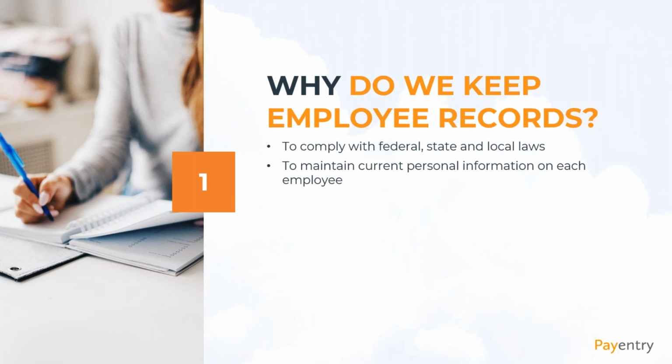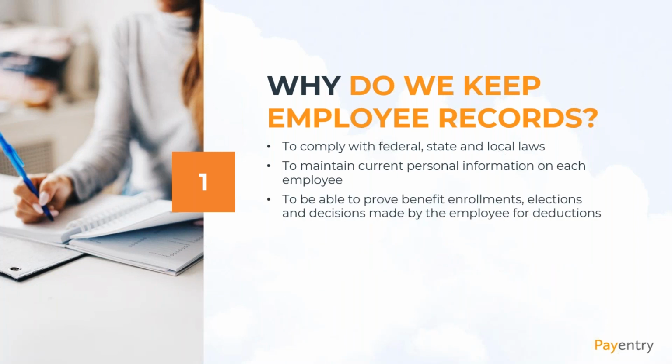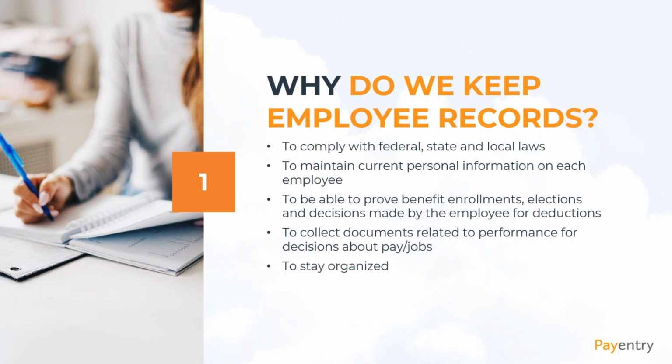We also do it to maintain current personnel and personal information on each employee, and to be able to prove benefit enrollments, elections, and decisions that are made by the employee for the deductions that we take out of their checks. We also collect documents related to performance for decisions about pay and jobs, and we do it to stay organized. We also do it to be able to quickly respond to any audit request. We talked yesterday about Department of Labor audits in a webinar we held yesterday, and if an auditor comes in, you want to have your files in such an order that they're not into everything. So we're going to talk a little bit about that today.